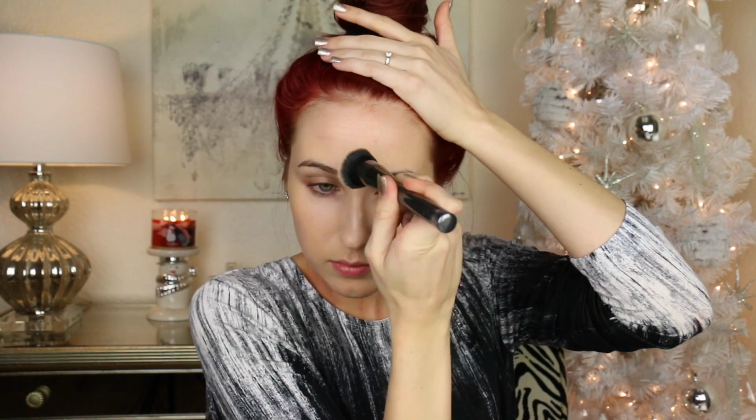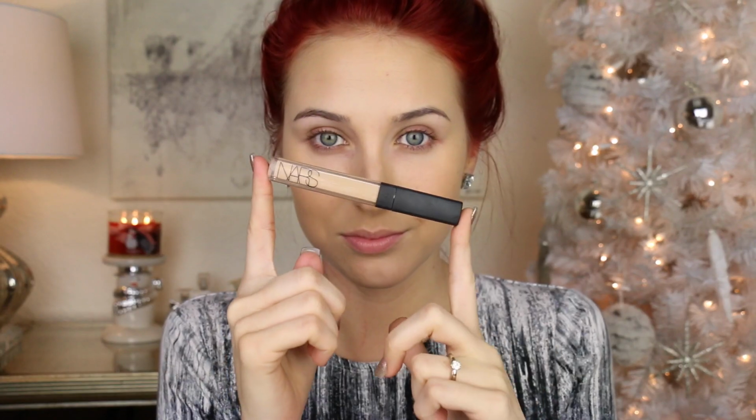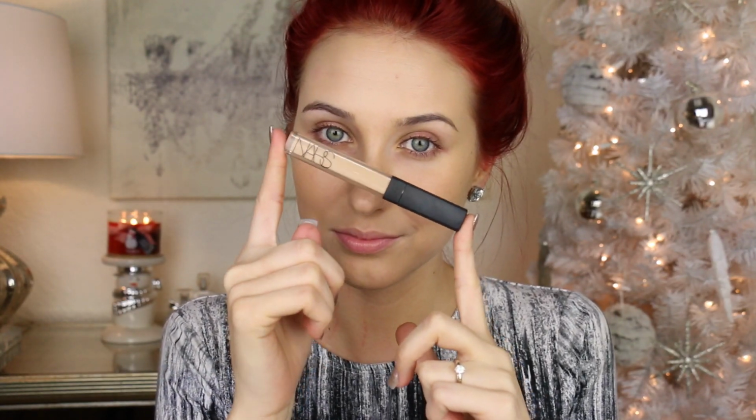So I am using the shade number 123, and this is a medium to sheer coverage foundation, and as you can see, I'm going to put on a very sheer layer. I do not want my skin to be packed with coverage today because I really want this to be a natural, minimal makeup look with just a little extra oomph for New Year's, if you know what I'm saying. So putting a light coverage of that foundation all over the face, and you can see how it looks on my skin. We can still completely see through it to our natural skin.